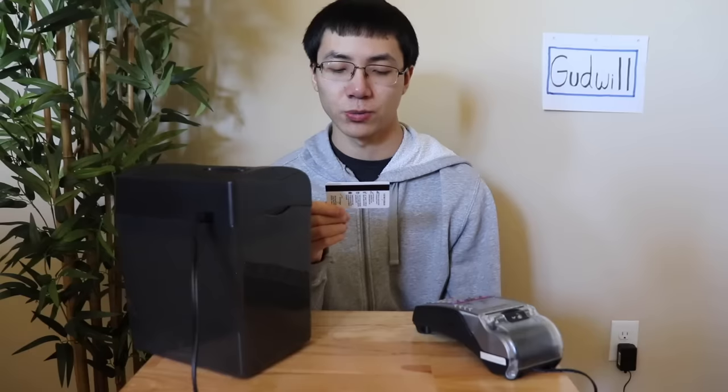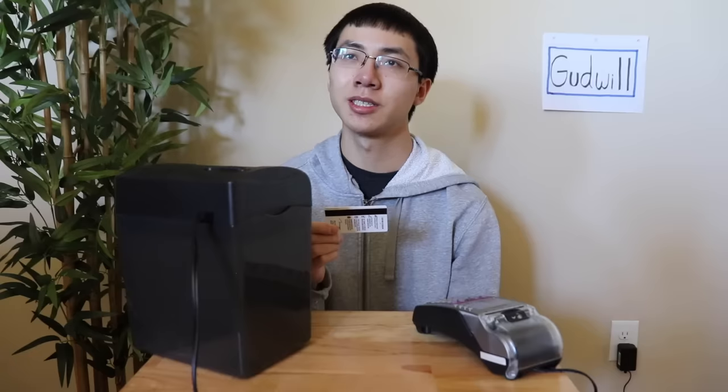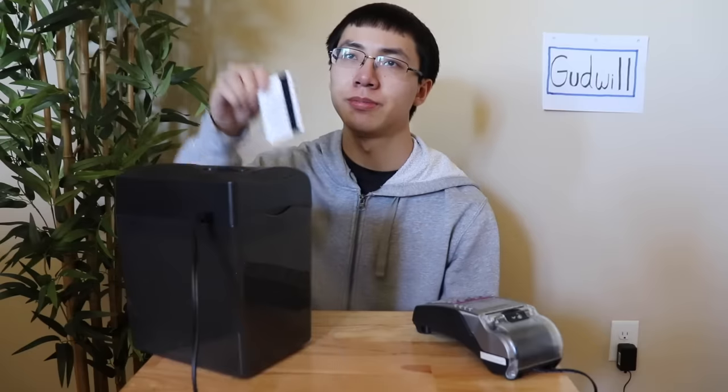This card also isn't working. Oops! Silly me! That's the key card for my VIP hotel suite! Since it's declined, want me to shred it for you?